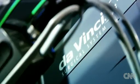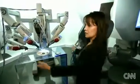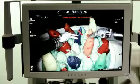This is it? This is it. So there are 3 components to it. This is what we call the patient cart. So this is the part that would sit over the patient. This is the console where the surgeon sits. And then this is the 3rd component. We consider this the brains of the system.